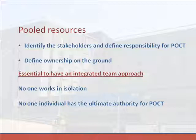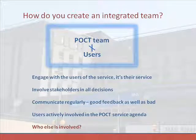Anybody who's done some leadership training will have heard of first followers and champions. We look for those people who are going to push forward on the agenda that we've set through the point-of-care policy. You've got to have that integrated team approach to delivering point-of-care, or else it all falls apart, and you've got to have a governance structure around it to enforce the policy itself. So we don't have anybody working in isolation, and there's certainly no one person who's got overall authority. It's all done by committee. So this is our approach. We don't really look at the point-of-care team and the users as being different.